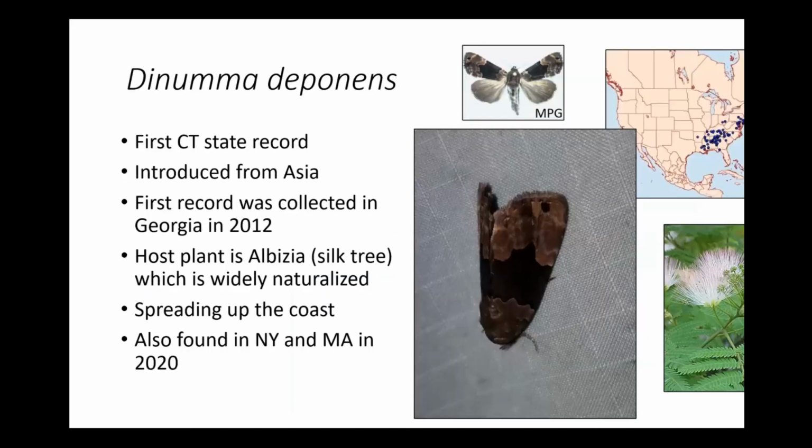And like a lot of these Papaipema, they tend to be rare and localized, found within maybe a few hundred yards of their host plant. If you were at one of those houses that were in the vicinity of the land trust, you probably would never see these at your porch light because they're so limited to where their host plant is found. So this is a really cool find.